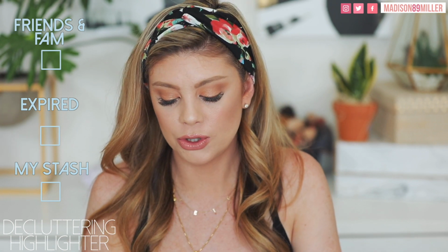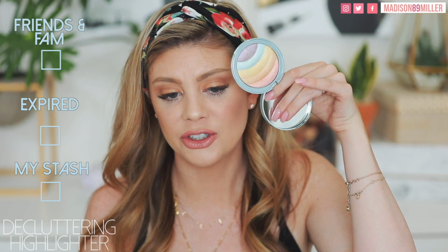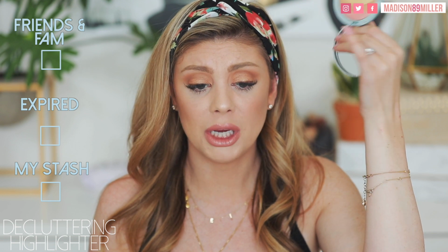Oh, we have the Too Faced one. This is the Rainbow Strobe. I don't even think I swatched this one, you guys. This is still very brand new. This is just a very fun product. Is this something practical for me? No.